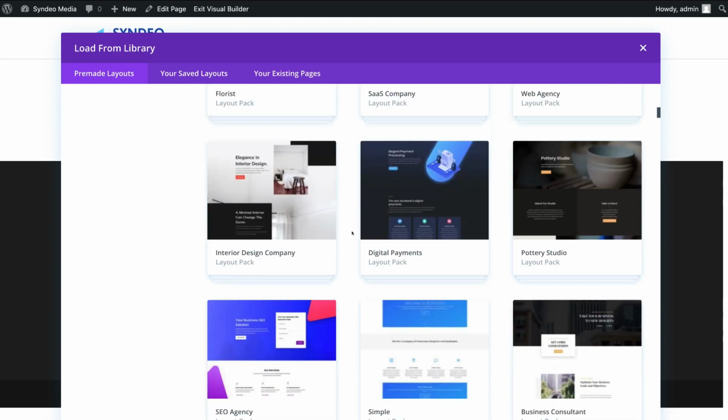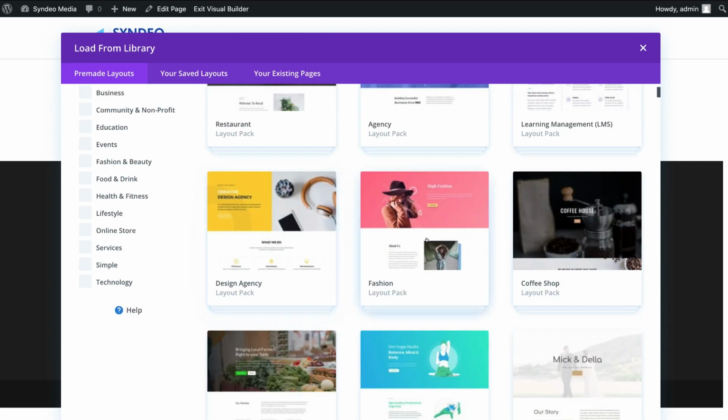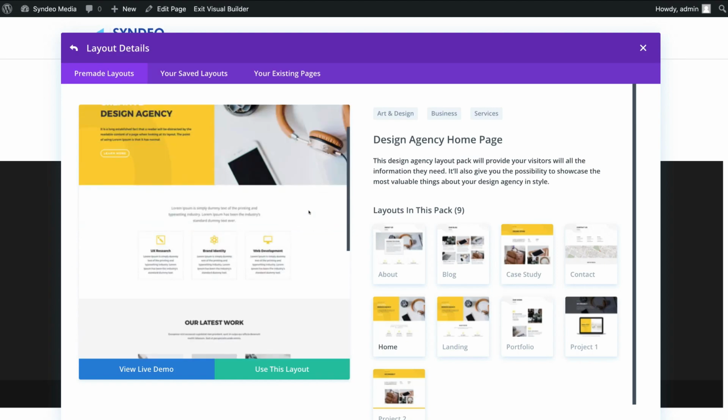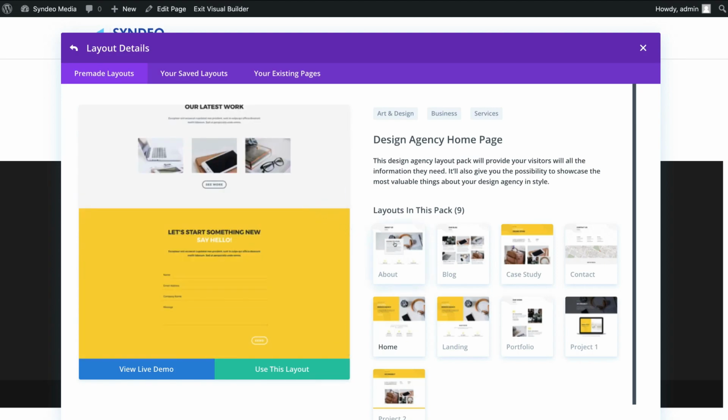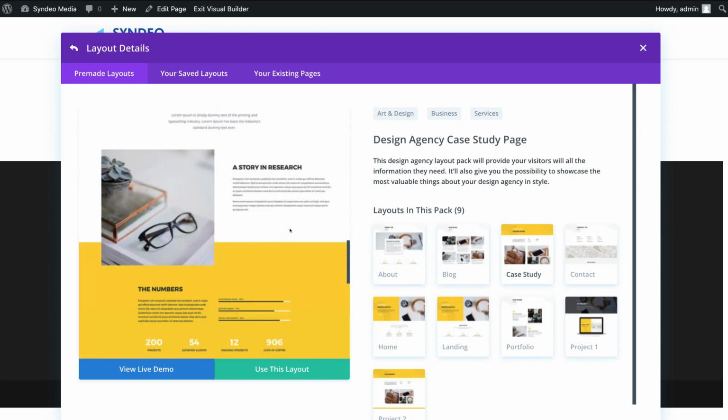So you can basically navigate through each of these themes. You can also select from the categories on the left-hand side and preview each of these layouts by simply clicking on the layout, and you can simply scroll through each of the website page layouts by simply clicking on each page and scrolling through these pages.